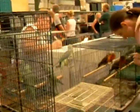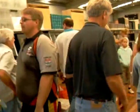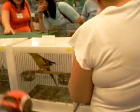Here's a couple of Alexandrian parrots. You know, the big black cockatoo. But it just shows you that this venue is getting bigger and bigger. A couple of three Alexandrians. Yeah, they've got some beautiful birds here.